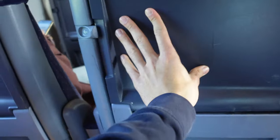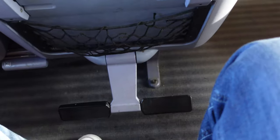There's also this little pouch to store things like magazines or water bottles or anything you'd like. I mean, I guess you could put a baby in there, but I'm not really sure why you want to do that. It's kind of weird. Even though I did see this lady attempt to do that, but it didn't really work. I'm kidding. I'm obviously kidding.